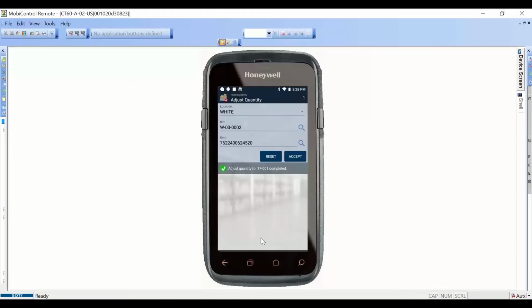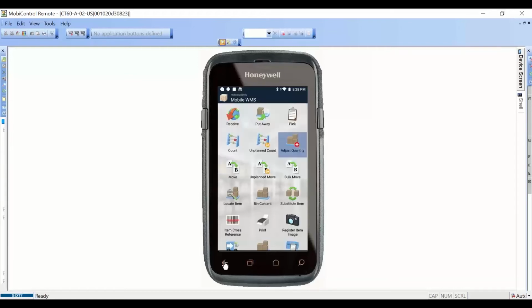And something else that I'd like to mention is all of these features can be assigned by user group. Say that you only want warehouse managers to have the approval to actually do this negative adjustment. You can assign that the adjust quantity is only for this user group with managers in it. However you want this to work, whoever you want to have access to certain features is definitely something that can be set up on the ERP side of the house.